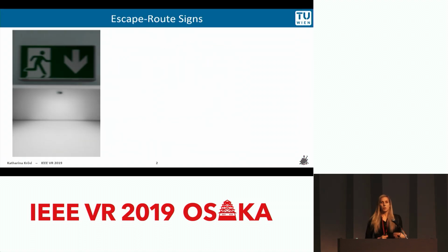So this is a typical escape route sign. It shows the shortest route out of a building in case of an emergency. It has a certain size, is mounted at a certain height, and a certain distance to the next one. There are norms, international standards, and regulations in place that define the maximum recognition distance of such a sign. This is the distance at which you should still be able to recognize the direction the sign is pointing to.